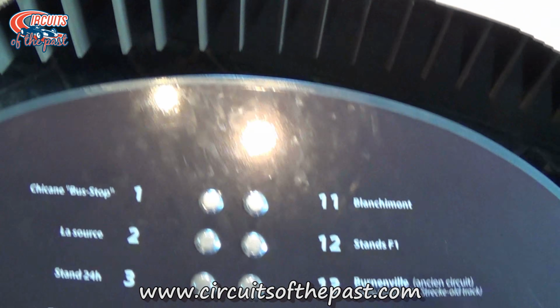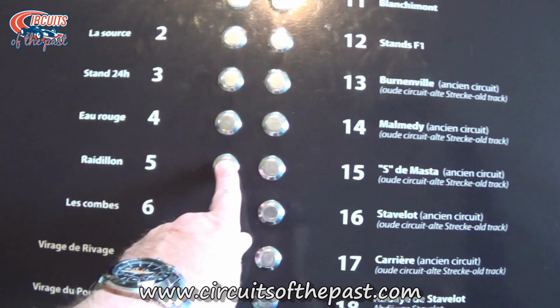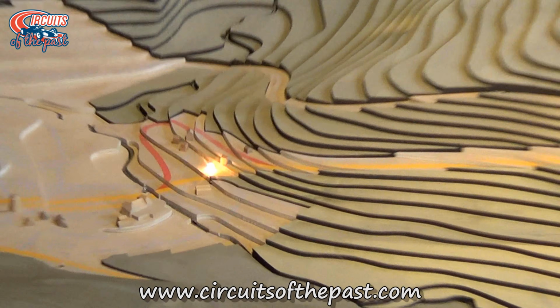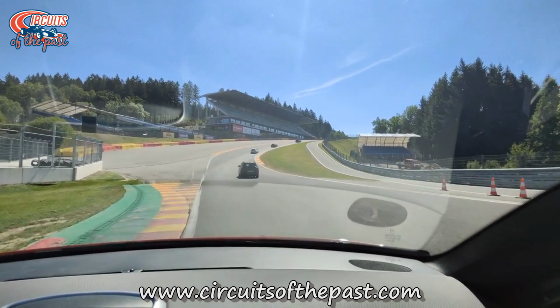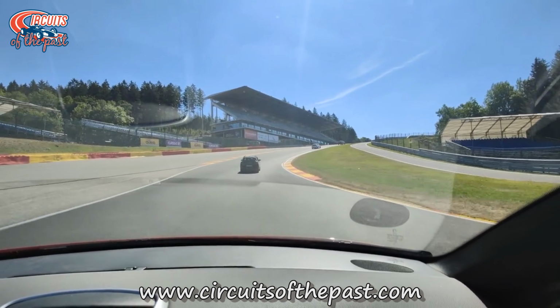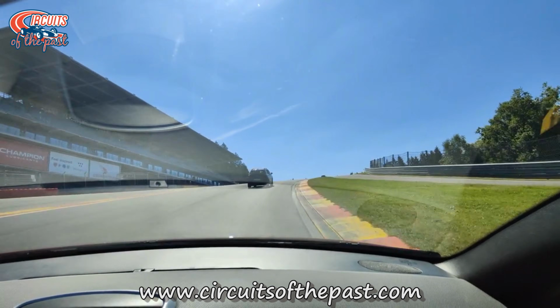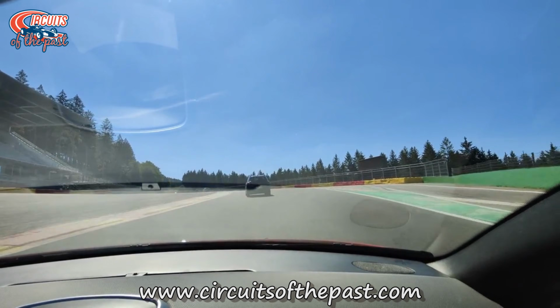But names aren't what make this corner iconic, thank God. What makes Raidillon unforgettable is the danger. This is a corner that doesn't forgive. One millimetre offline and you're into the wall or worse, and many have paid the price. In 1985, German driver Stefan Bellof lost his life here during a sports car race, colliding with Jacky Ickx whilst attempting a daring move at Raidillon.